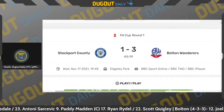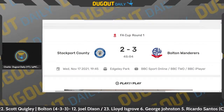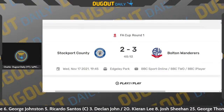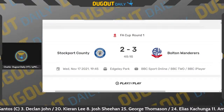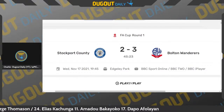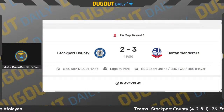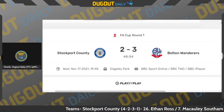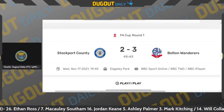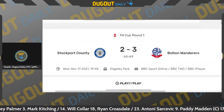As the goals around the stadium. There's going to be 6 minutes added time. It's Stockport 2, Bolton 3. Quigley with the header. He's definitely onside. It's a good glancing header into the corner. It's Stockport 2, Bolton 3. It's a good header, to be fair to him. 3-2 at the moment. And the crowd wakes back up.